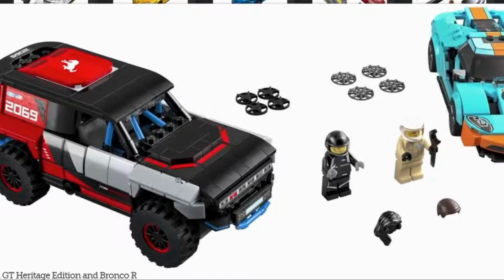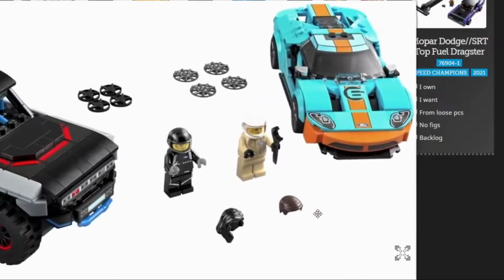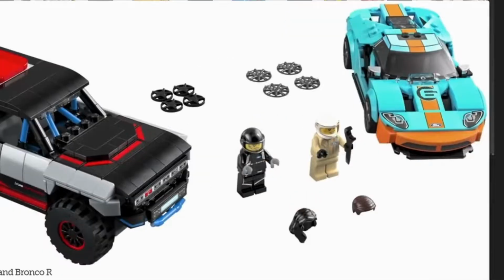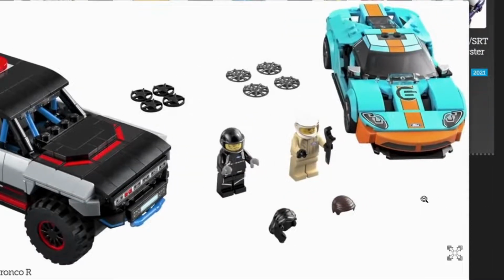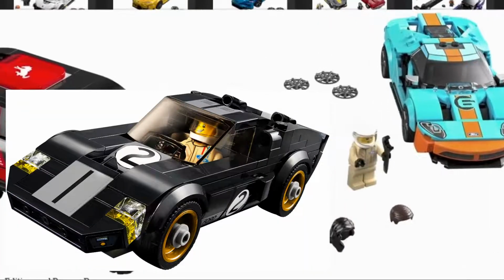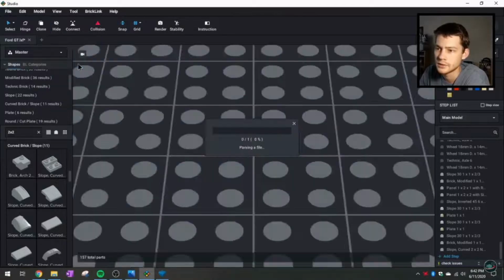So the Bronco here being the new sleek vehicle from Ford, the GT Heritage Edition, definitely my favorite car out of the entire lineup. For those of you who have been around the channel for a while, you may remember something I whipped up to do a recolor of the other GT that we've got from the Speed Champions line. Way back when they were doing 6-wide, they did have another 2-pack with the Ford license, and they had a 6-wide GT. I think it was a GT40 in that set.